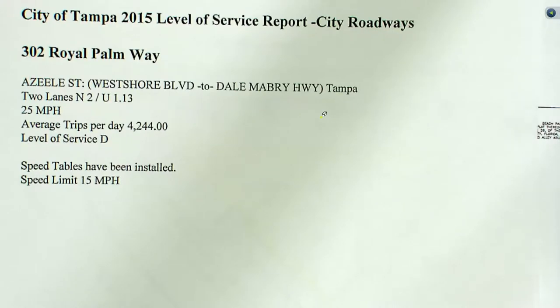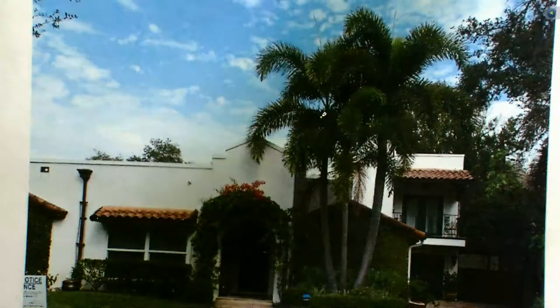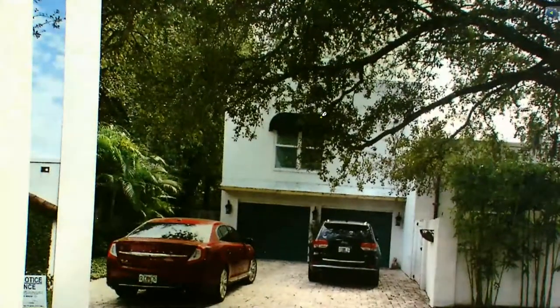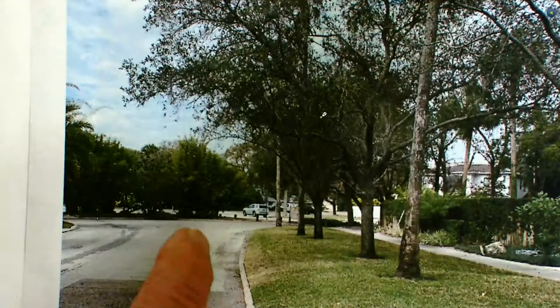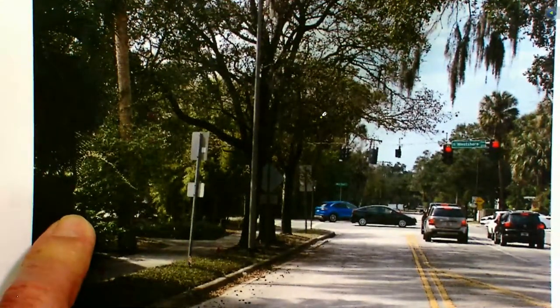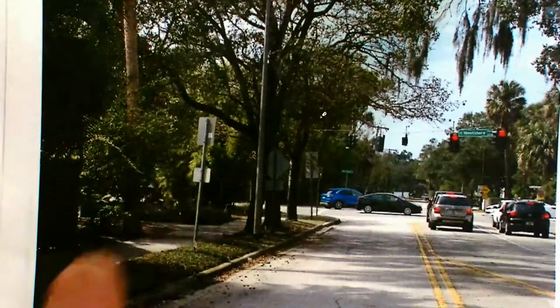Let me walk you around the site here. This is the front of the existing structure. This is on Royal Palm Way. This is the rear on Zeal Street. And that shows you the two-car garage that the city was concerned about showing. This is looking west toward West Shore along Royal Palm Way, and you can see the beginning of the cul-de-sac. This is on Azeal. The property owner's property is immediately to the left here, and the stoplight and the intersection and the cul-de-sac are right behind this.